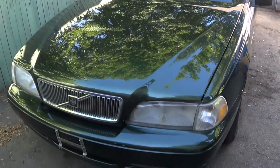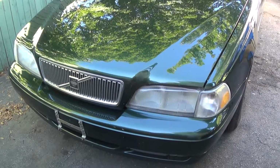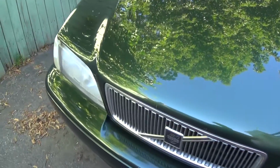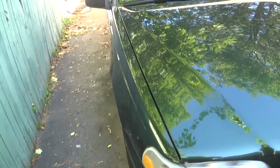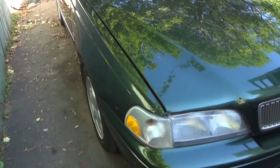All in all, I've been very happy with it. The car drove here, and actually the previous owner drove it to the house for me. And it's been in the garage since. Took it out today so I could have some daylight while I'm working on it. But it will be going back in the garage later.